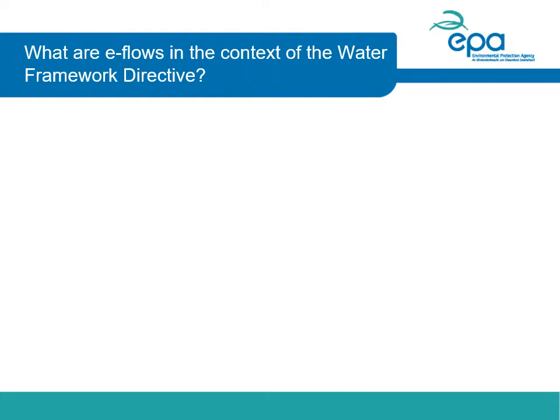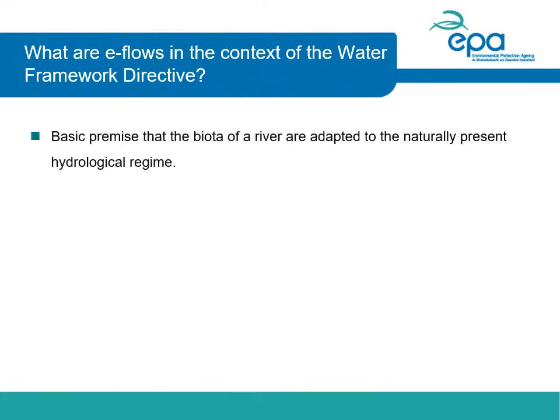So, in terms of how we use this data for Water Framework Directive status assessment, what do we mean by eflows, and what are eflows in the context of the Water Framework Directive? The basic premise of eflows, which for the Water Framework Directive actually are ecological flows and not environmental flows. So when we talk about eflows in WFD, we specifically mean ecological flows.